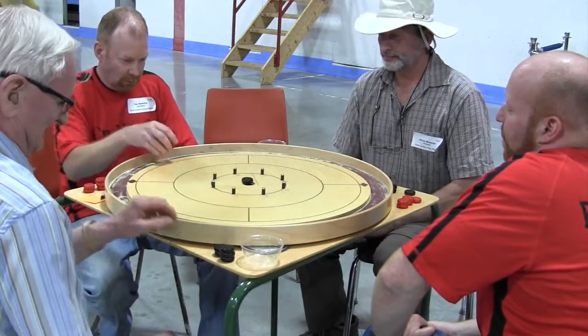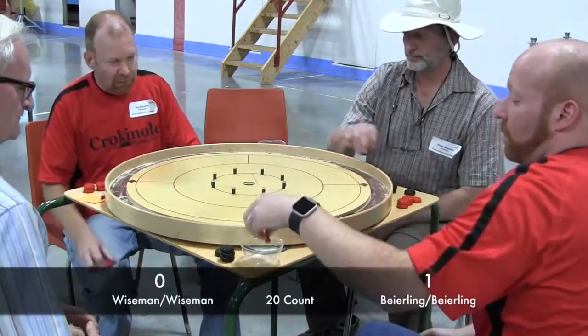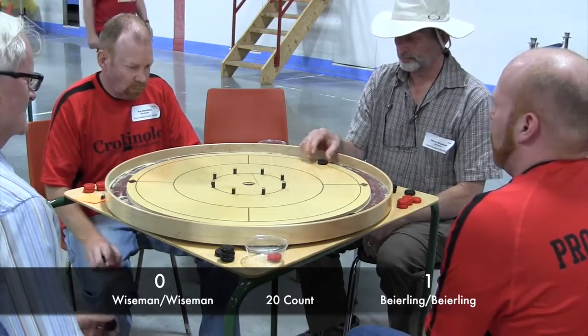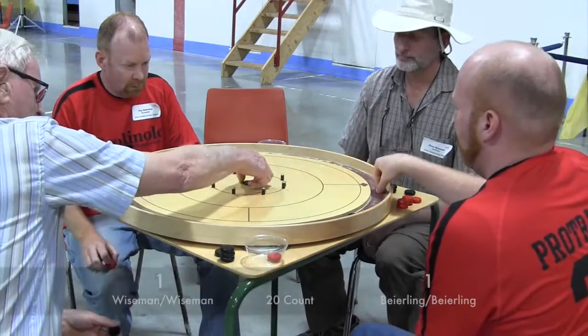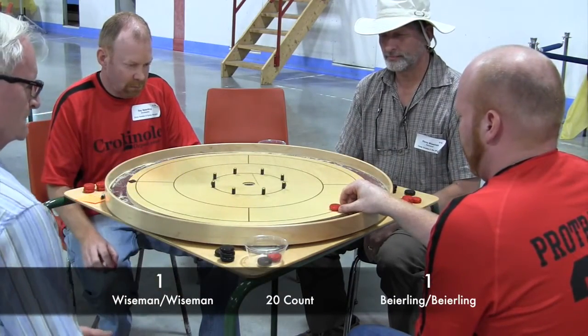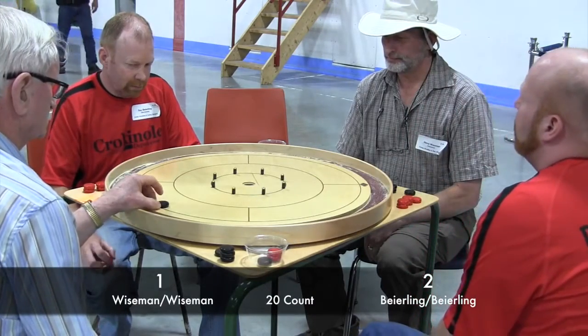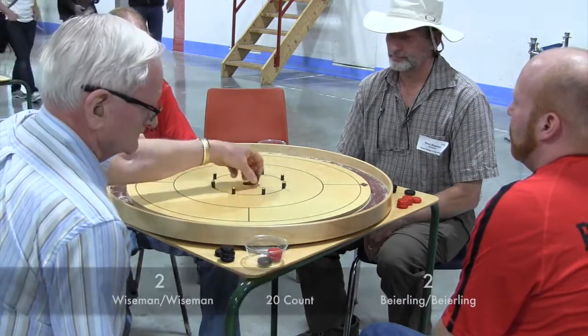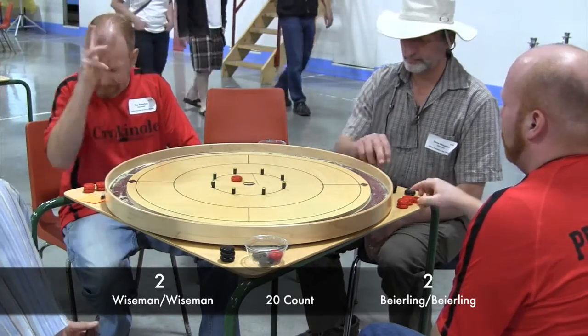Starting off round 2 is Lloyd Wiseman, and he's gone just long. Ray Beierling, fantastic follow-through 20 there. Steve Wiseman now has an open shot to respond, and he makes it. Jason Beierling will hold the hammer in this round. He's made his 20 on his first shot. Back to Lloyd, and he responds as well. 4 straight 20s after the opening miss.